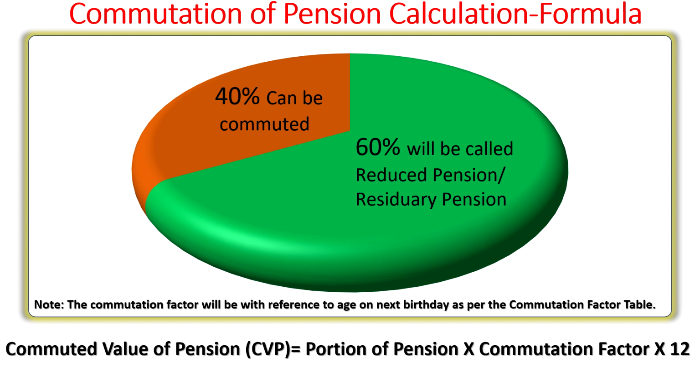And the formula for commutation of pension calculation is: commuted value of pension, CVP, is equal to the portion of the pension commuted, that is 40% or 30% or 20% as you may choose, that amount into commutation factor into 12. The commutation factor will be based on the table given here. This is the formula for calculation of how much commuted value of pension you will get at the time of retirement if you choose to commute a certain amount of pension.